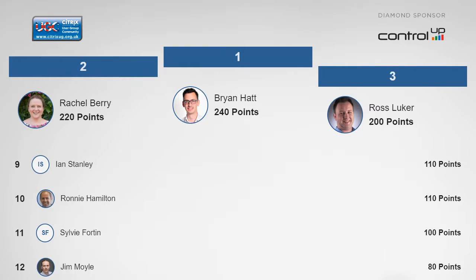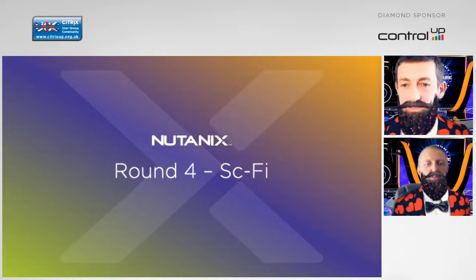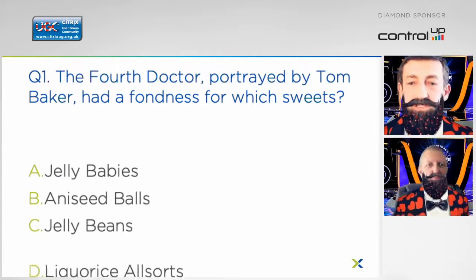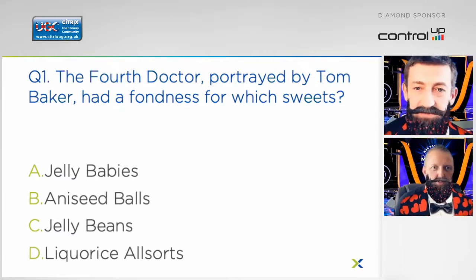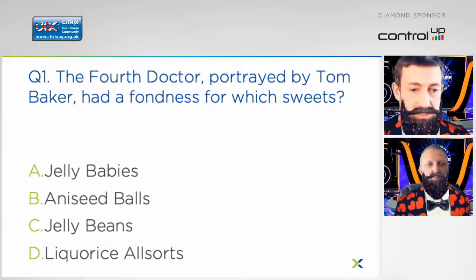Hang on. Deliberate typo there. The 4th Doctor, this of course means Doctor Who, for those of you that didn't realise this, has a fondness for Jelly Babies.